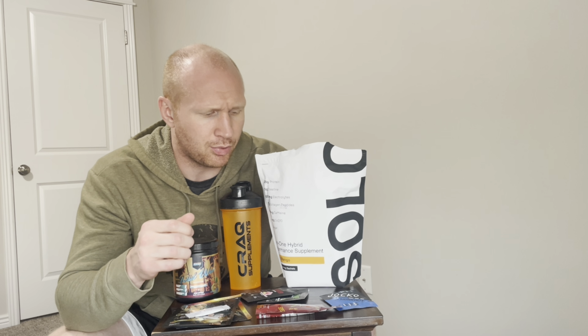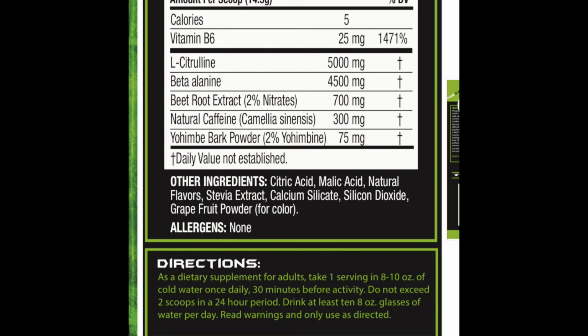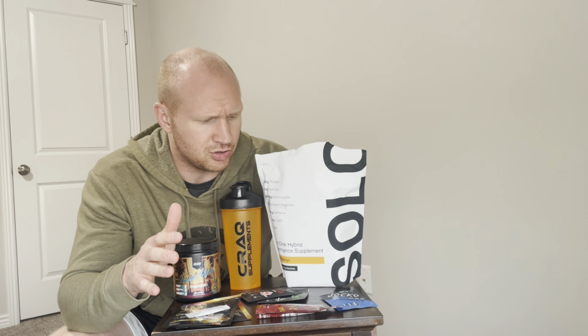It did contain 300 milligrams of caffeine, as well as 4 grams of beta-alanine, which is a bit strange. I've never seen any pre-workout contain higher than a regular dose of 3.2 grams. So it was 4 or maybe 4.5 grams, I believe. It was more than 3.2, so that gives you those tingles. It did have a good amount of citrulline. I believe it had about 6 grams of citrulline. You'll have to look that up.